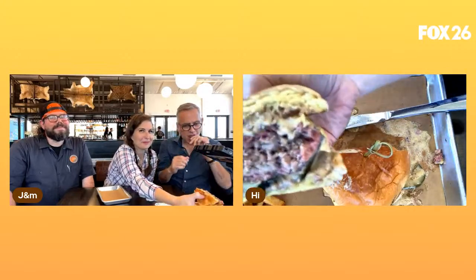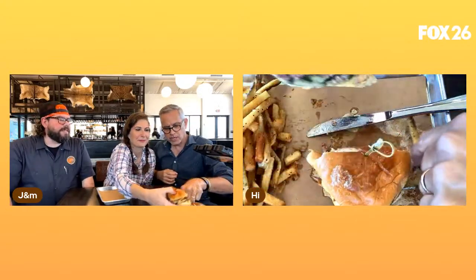That looks amazing. Willow, tell me about the fries, because I'm a fry connoisseur. These are house-made, hand-cut fries. And we're also frying them in beef tallow. Yes, it's a distinct taste. It makes it really crispy, and it gives it a great robust flavor.